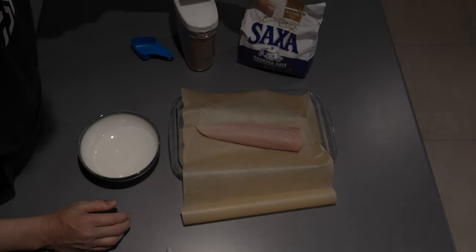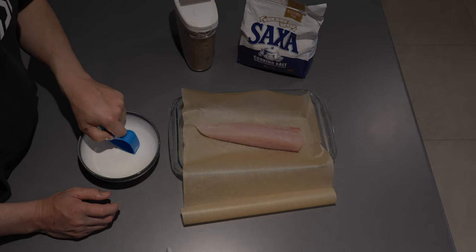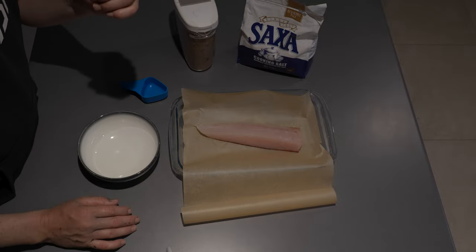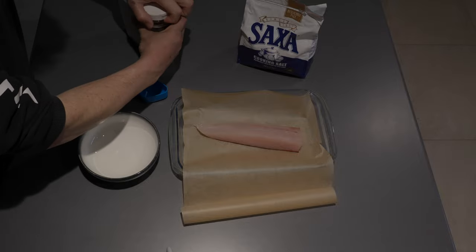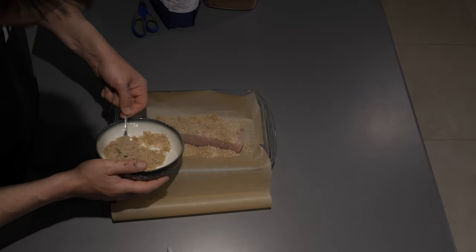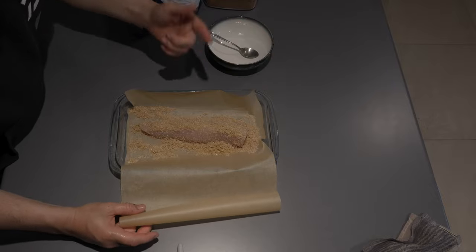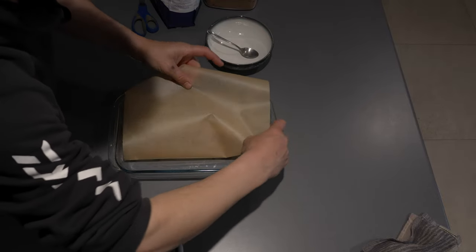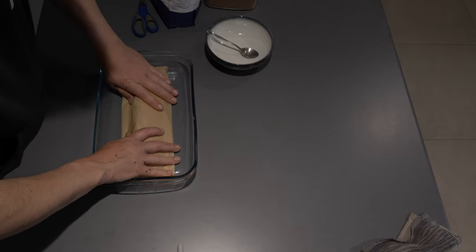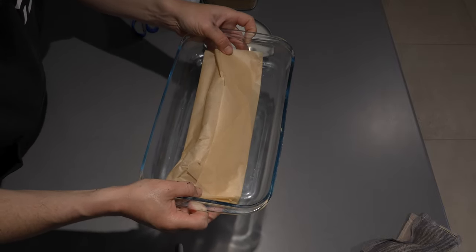and salt. That's it. So 50-50 mix, equal parts of both. So I'm just gonna go for a quarter of a cup of salt and sugar, mix it in this bowl, and then put it on this fish, wrap it in baking paper, and put it in the fridge overnight until our dinner tomorrow. So let's do it. Fish coated. Into the fridge overnight like that.